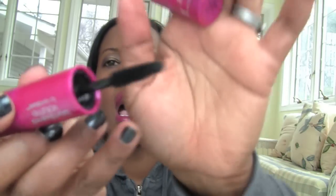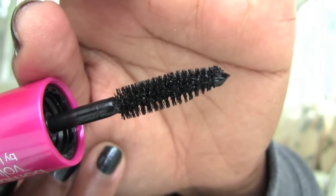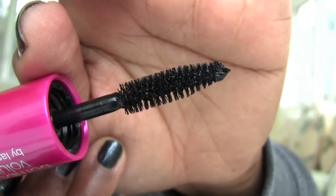Now this looks just like, it says Bombshell by Lash Blast. So that wand looks very, very familiar to me because it does look like a Lash Blast wand. The second side, I thought this was like Intensity or something like that. Yeah, this is the second wand on the other side. Can't wait to use this. I want to see if it's better than the Maybelline. The Maybelline one though has one side that's for your top lashes and one side for your bottom lashes. But I don't know, just because they're two sides, I probably shouldn't compare them.